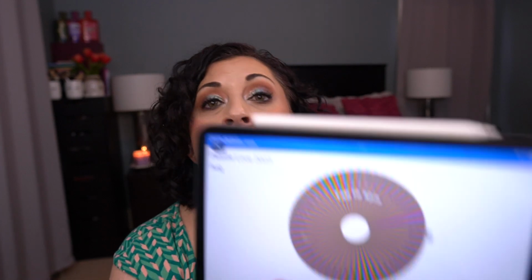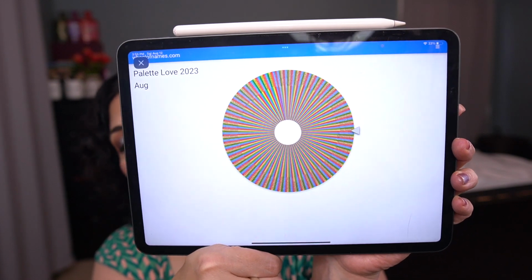So now I'm going to pick the next 5 palettes that I'm going to pull in for this project. I have updated my wheel, because I use Wheel of Names. I have updated it through my July haul. So let's see what comes up.